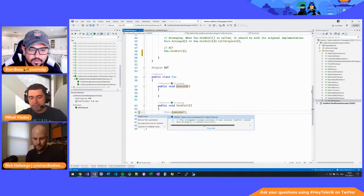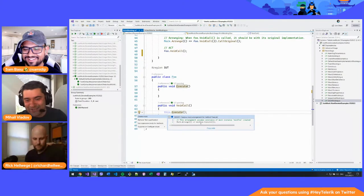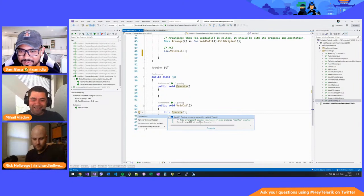But this was one of the most requested features because some people just don't want to write that stuff. Yeah. Why would you write code when you can copy paste it? That's how professional developers work. We are experts at copy and pasting.